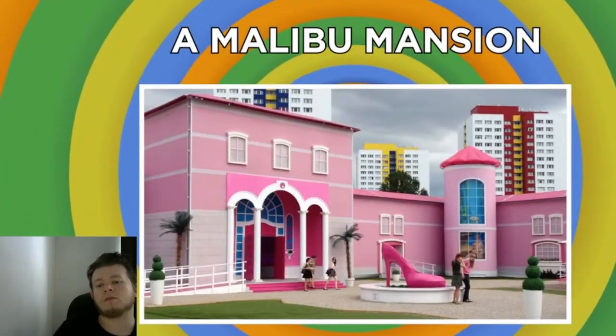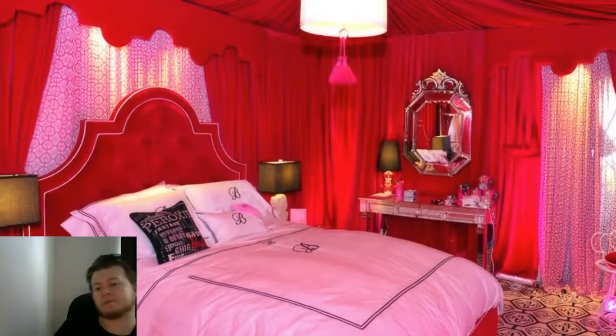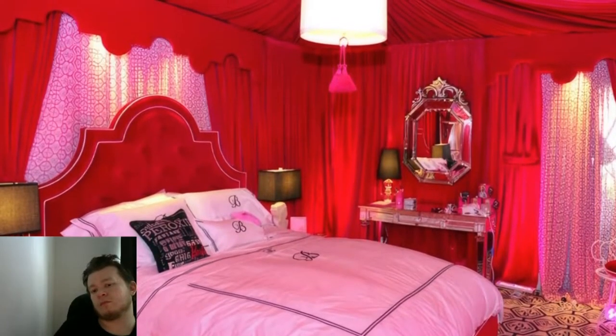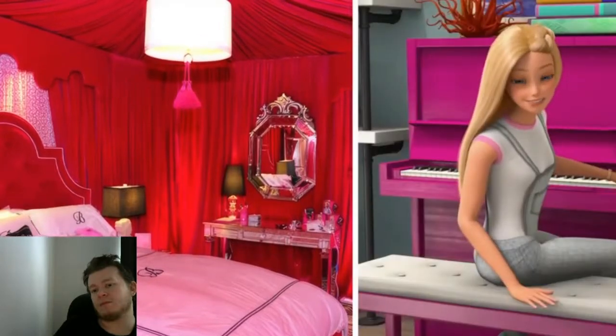A Malibu mansion. If all that pink decor is giving you a headache, then you're in trouble, because we're about to move on to a house owned by the pinkest, most plastic character of all time. No, not Paris Hilton. Barbie.